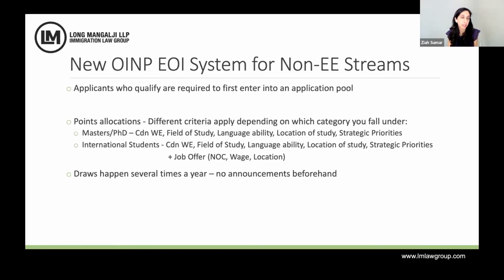First, like I said, if you qualify under multiple streams, you have to create multiple profiles. Just because you created one profile doesn't mean that you're in every different pool like you are with Express Entry. In Express Entry, you create one profile, regardless of whether you qualify under the skilled worker, skilled trades, or Canadian Experience Class, it's one pool of applicants. With Ontario, there's a master stream, the PhD stream, employer job offer streams, all of these have individual pools. And so if you qualify for multiple, you want to create multiple profiles so that you're in each individual pool of applicants.